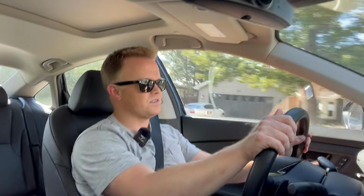Sometimes you just need a workhorse car that you can pile the miles on and not have to worry about it. It's just going to save you money. It's going to be comfortable. It's very utilitarian, very practical. And this Accord checks every box and does it really well. So other than that, I mean, this is just a solid car.